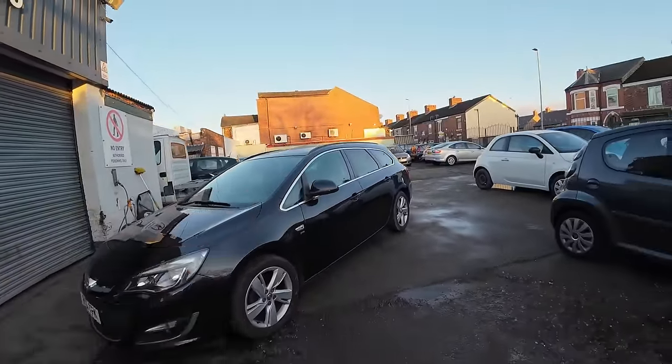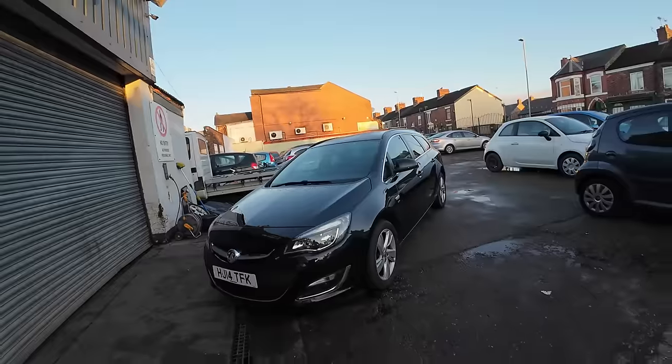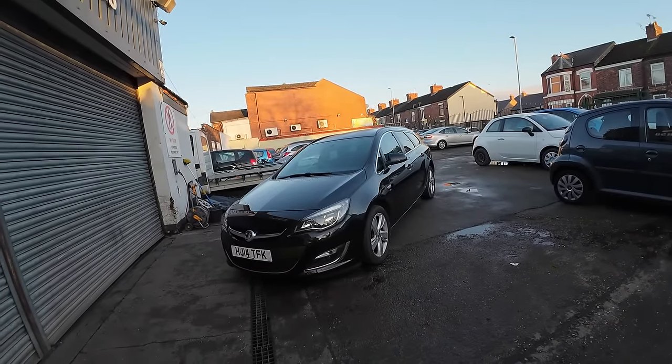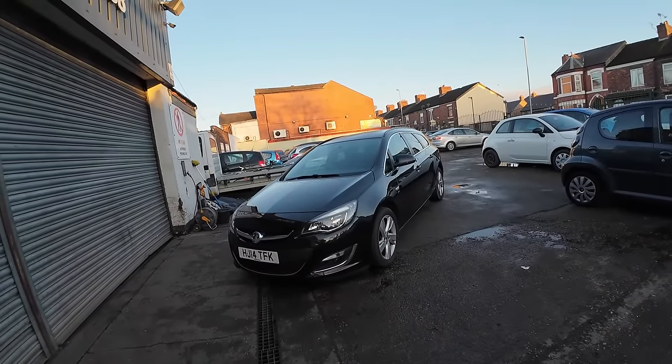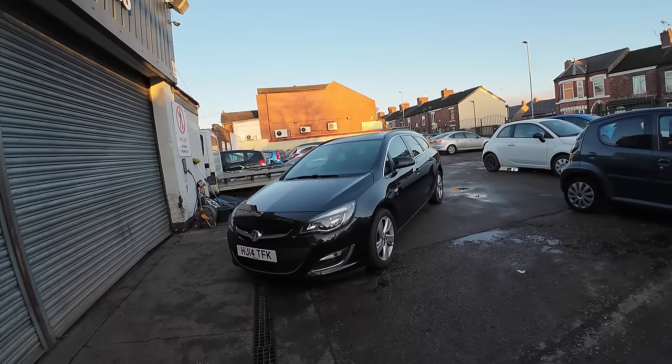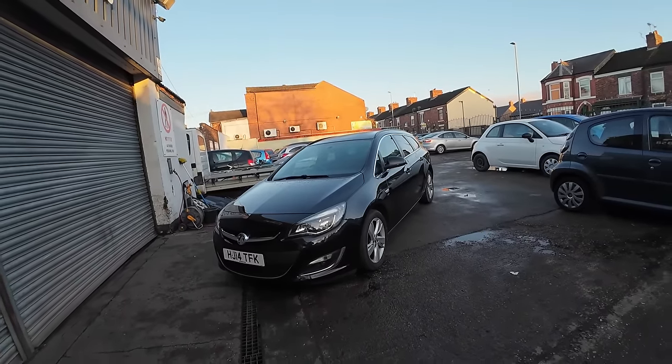Probably will remove the tow bar off it. It's got a tow bar on it. It had a plate and the number plate in the boot as well, so it's probably pulling a small trailer of some description. But I have driven it, drives extremely well, has got full service history as well. It's a nice thing, and it's the 1.6 petrol, which we like. We like the 1.6 petrol, and it's a nice vehicle.